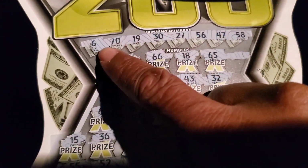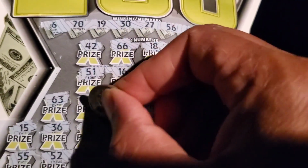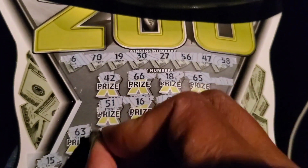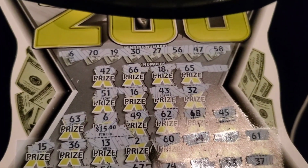Anyway, you see we have a six right here and a six right here. We got a win, so let's go ahead and start with the shadows. Let's go ahead and see what we won. $15, okay. $15, we'll take it. That's a profit.